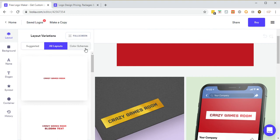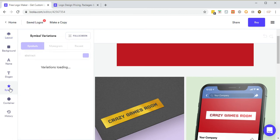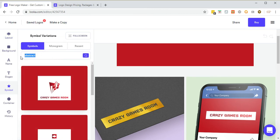I do like the red. I do want to put a symbol though. I want to put a symbol. So I really like... I'm gonna go for maybe a racket. I'll try a racket, something a little cooler.